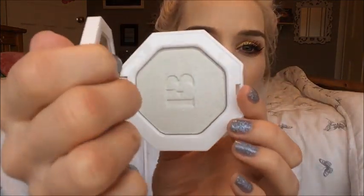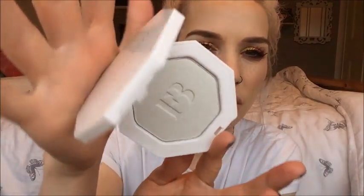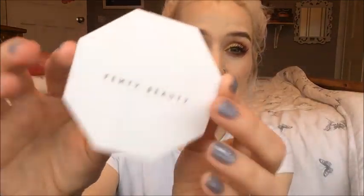So this is what it looks like. It's just like a pearly kind of shade. The packaging actually feels really, really good. It feels quite heavy. I feel like they've put a little bit of steel or something in there. And that is what it looks like. So if you do want to see that in action, let me know.